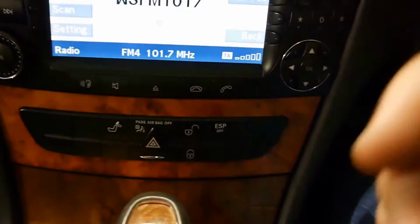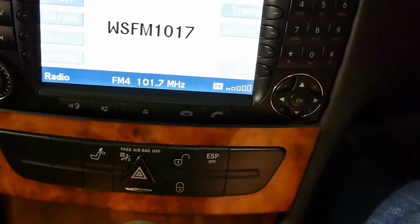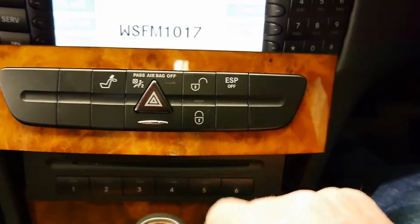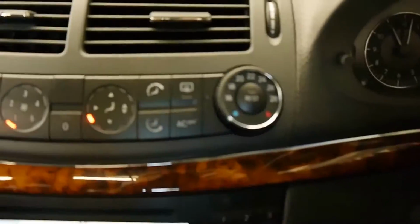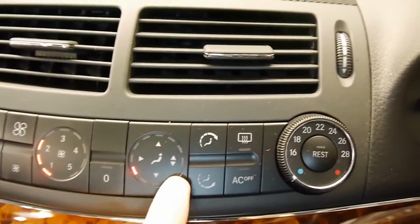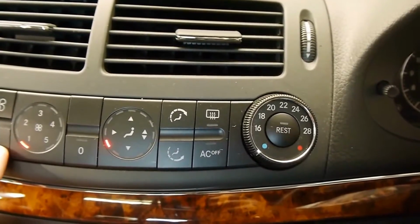And another nice little feature that you might not know about, if you touch this button, you've got your 6-stacker CD player. This is not the CD player, this is where your nav disc goes. Dual zone climate control, blows very cold. Just confirm that. Yeah, it's freezing. Always love Benz air conditioning.